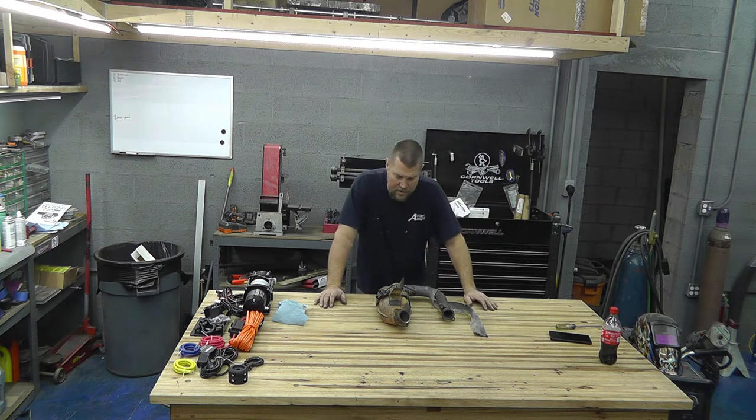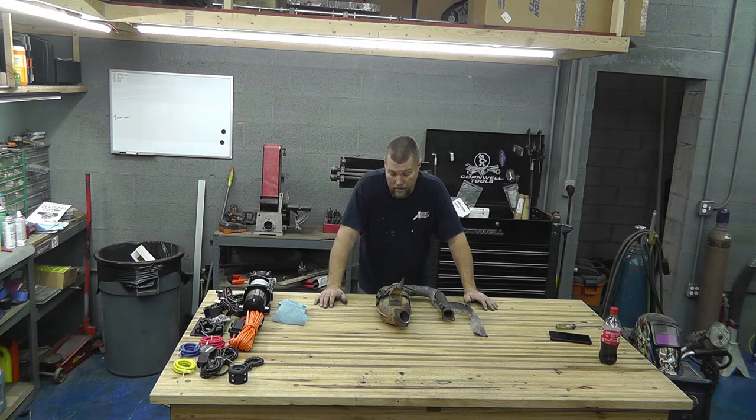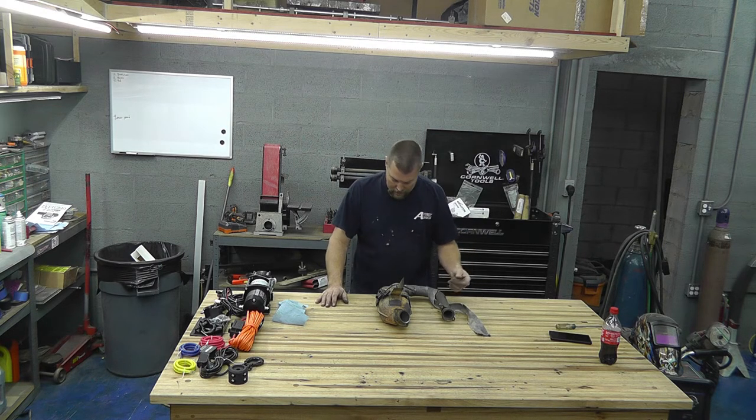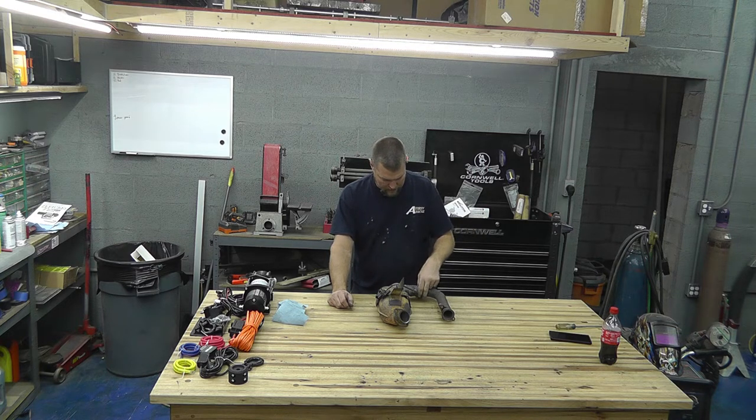I did wrap it up with some header wrap, and it's all worked pretty good. I mean, I had to modify it all heavily, of course, so it would work, but it's all worked pretty good for the most part. Every now and then I'll have a weld break or something somewhere, because this stuff is really thin. And it looks like apparently my clamp came off where my header wrap was right here.